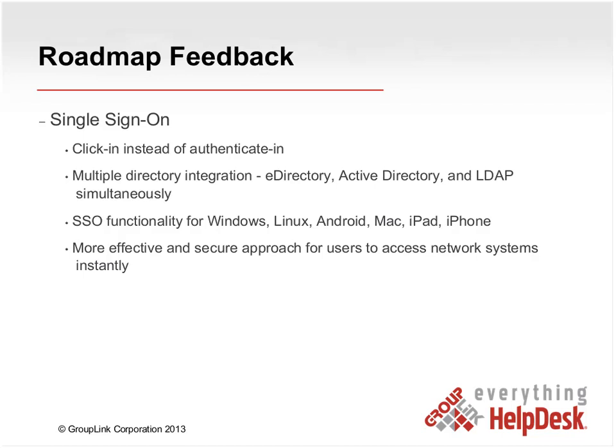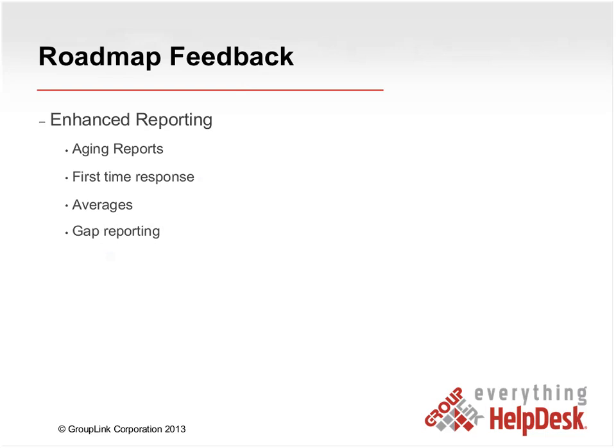Those first two that we've discussed there, Network Discovery Utility and Single Sign-On, are separate applications with which we would integrate into the help desk. The next two we want to discuss are some things that are going to be just happening in the solution itself already. So the first is enhanced reporting. We're looking at aging reports and first-time response reports. How long did it take us from the first time this ticket was opened until this time. So we're looking at these aging, these first-time reports, averages, being able to do gap reporting. It's pretty simple and basic things for the help desk, but we want to add to the system, and these are all coming, like I said again.